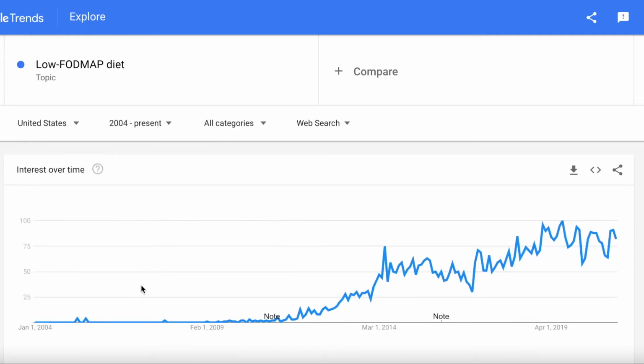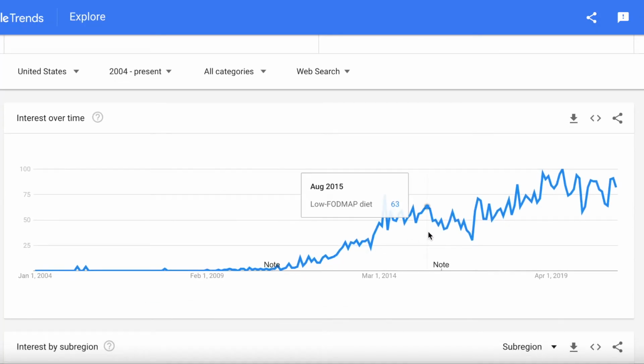I understand it can be super confusing to start this diet, especially because the research done on this topic is fairly recent, and while the number of resources available has been increasing, they can be a bit hard to find. Even when I was doing the diet, I had to do a lot of research on my own to find the information that I needed in order to effectively follow the diet. So today I'll be breaking down everything you need to know.